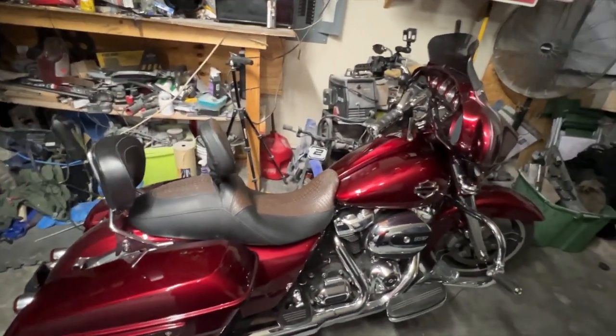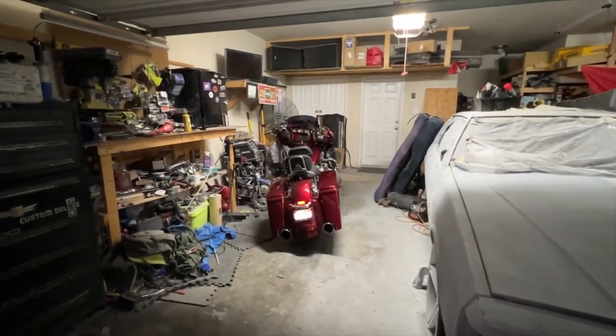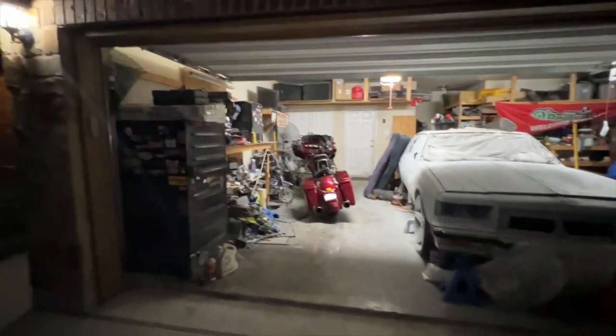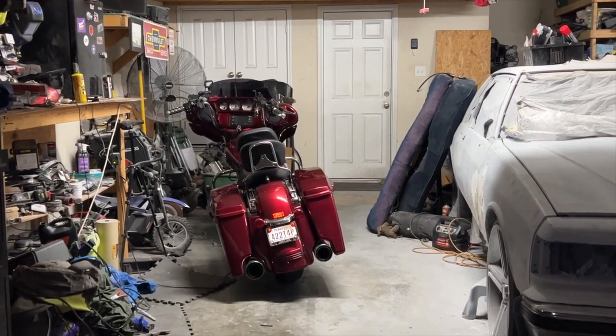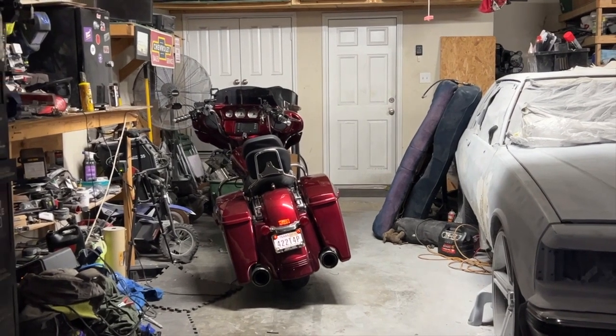So I know in 2017 there was a recall on them clutch master cylinders for these bikes, but I'm not gonna jump to conclusions. I'm gonna check the fluid first, and if the fluid ain't it, then we're gonna take it to the dealership and they're gonna fix it under recall.